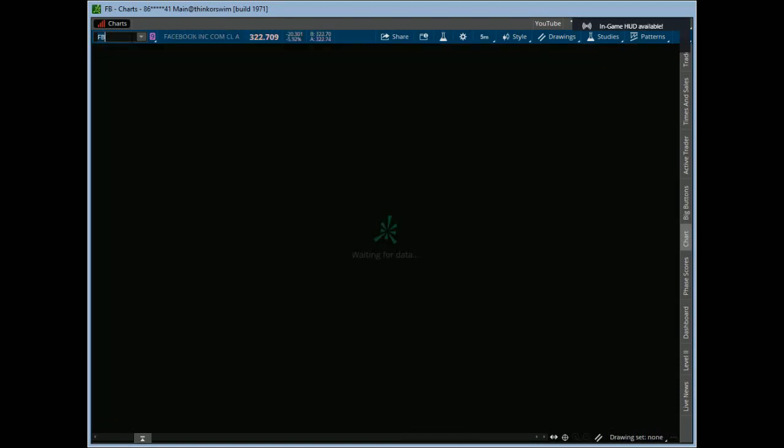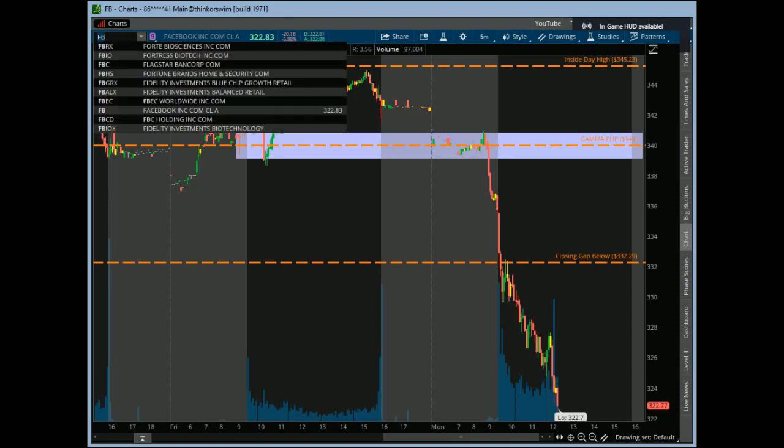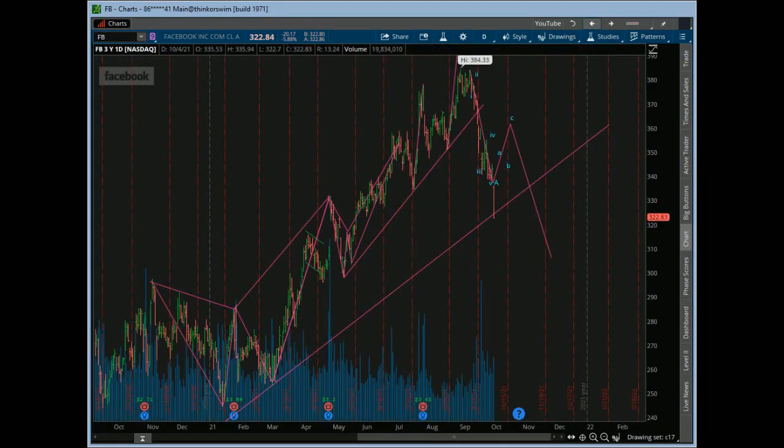And Facebook with some sharp downside action here today, guys, just across the board. Very nice move. We pointed this out as a short idea not too long ago, and with a potential target here to the geometric line, we already got there, right? So really cool stuff there on Facebook.